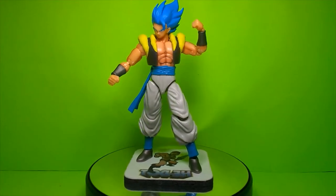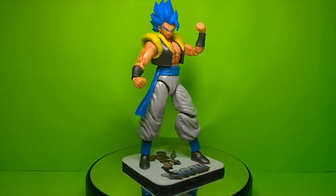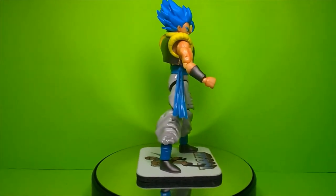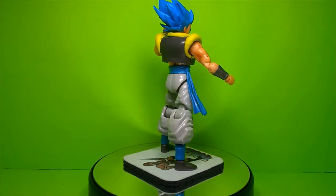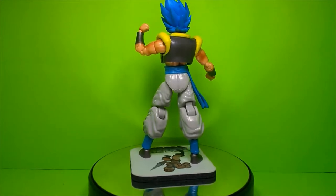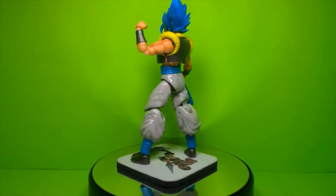And here we go, guys. My number 37, Gogeta from the Dragon Ball Super Dragon Stars series line by Bandai. This figure was a pleasant surprise, especially at the price point, for what it has to offer us, the collector, a big bang for your buck sort of deal.